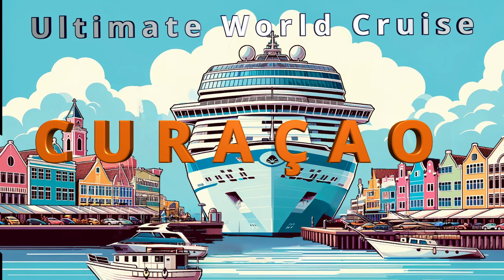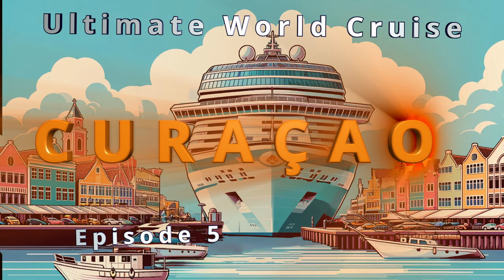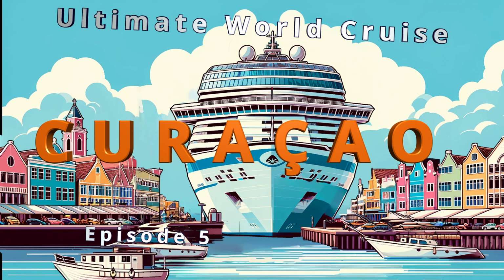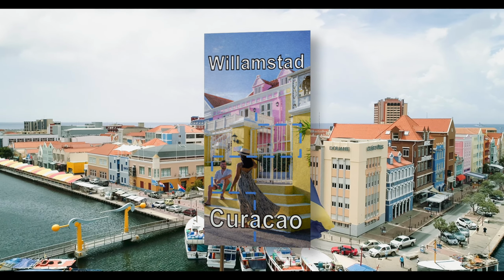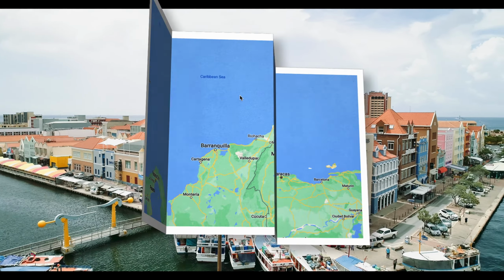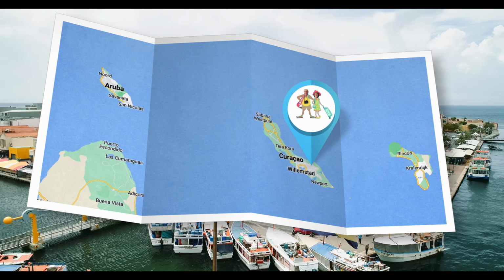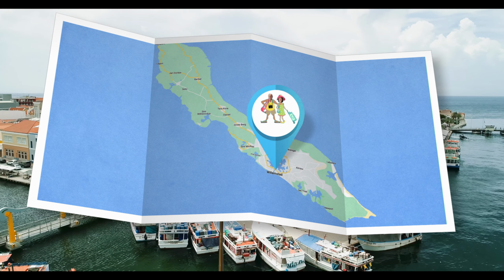Welcome to Curaçao. In the southern Caribbean Sea, north of Venezuela, Curaçao is the seat of the ABC Islands.